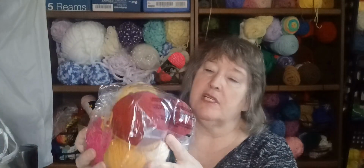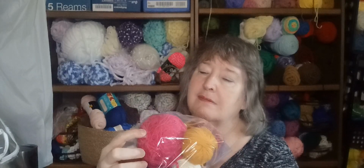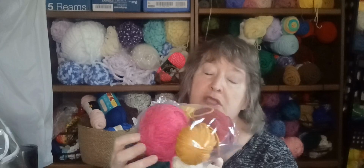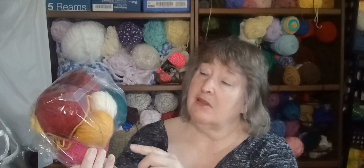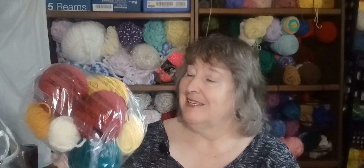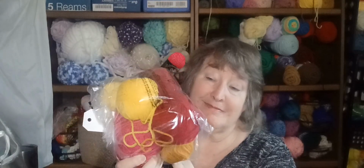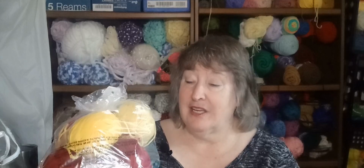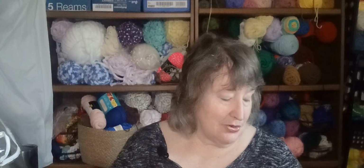This one is just various balls of worsted weight yarn. Yellow, a dark rose, some burgundy, a little bit of gold, a little bit of white. It was only $1.99, right? Yep, it was only $1.99. And this would make a good scrap yarn challenge to see what I can make out of all these scrap yarns.